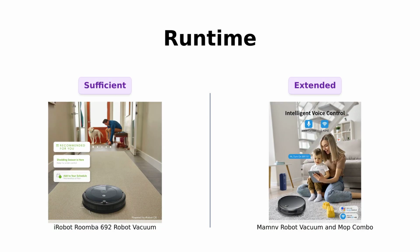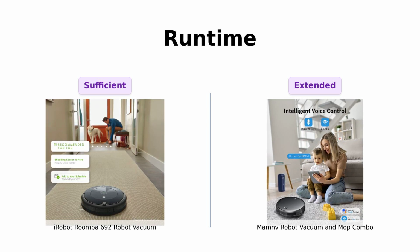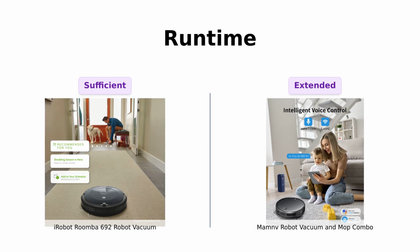Runtime is another key factor. The Roomba 692 offers 90 minutes of cleaning before needing to recharge. Reviewers find this sufficient for daily cleaning, but note, it could be longer.